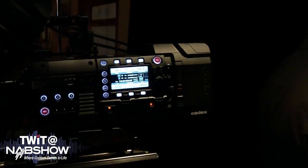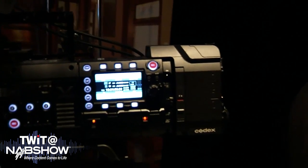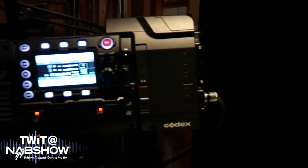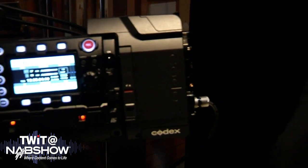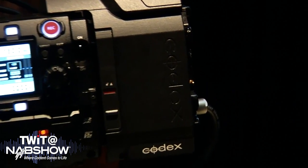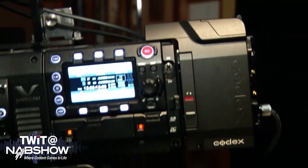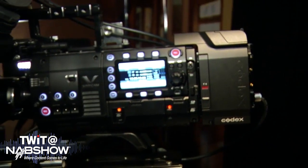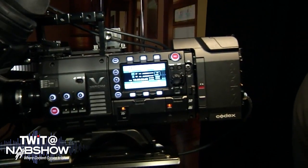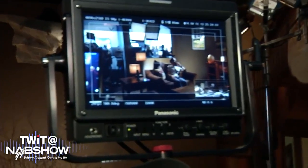So what else is new with the VariCam 35? Yeah, one unique thing that we also have with the VariCam 35 is the ability to record uncompressed, raw, 120 frame a second 4K content. And that's actually done here with the Codex recorder. And we're showing it here for the first time at NAB 2015. Should be shipping this June. And it opens up unique workflow opportunities. One of the great things about the VariCam is we have phenomenal in-camera 4K recording along with 2K sub-recording and even proxy. So we have high-quality recording along with a great workflow.